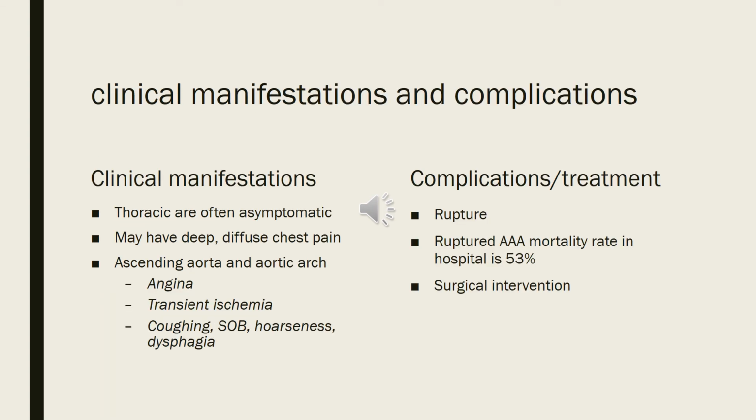Okay, with your thoracic, you're often asymptomatic. You do not know what is going on until maybe you go in and have a chest x-ray done, or maybe you become short of breath. They may develop a diffuse chest pain. It's like a deep pain in their chest that is spread out. If it is occurring in the ascending aorta or aortic arch, they may have problems with angina, transient ischemia. They may develop cough, shortness of breath, hoarseness, or dysphagia.